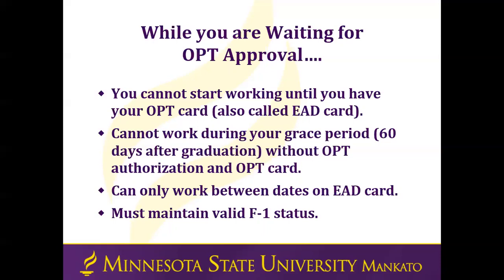This card, the EAD, will state a start date and an end date, and you can only work between those dates. If you have any questions about, when can I start? I got a job offer, can I start now? Definitely talk to your immigration advisor if you do have specific questions like that. But just keep in mind that if you don't have the card, you do have a job offer, you'll need to talk about starting a little bit later with that job or that position. So just being very transparent when job searching is something that I would suggest and advise.